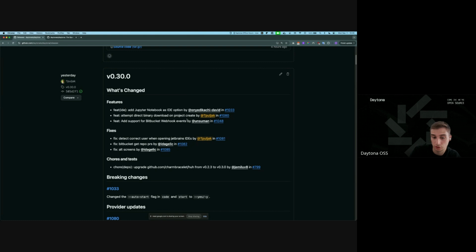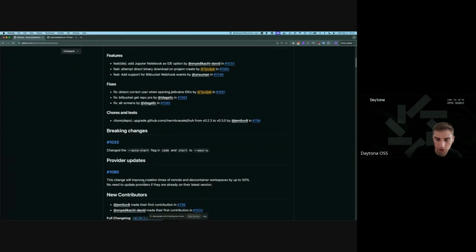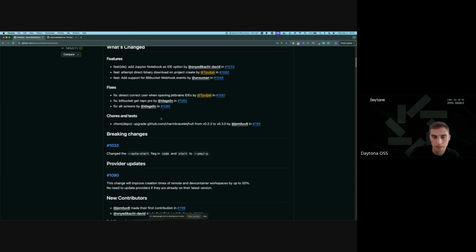And we also saw an upward of 50% increased speeds in AWS provider workspaces, and more than 25% for DigitalOcean as well. As you can see here in the provider updates, this does influence remote workspaces, but none of the providers need to be updated. All the changes are applied to the Daytona server itself.